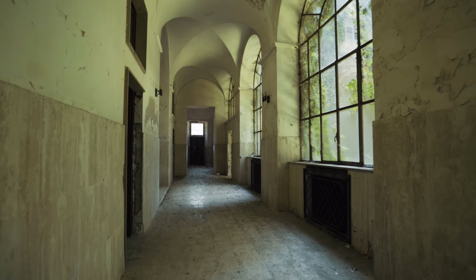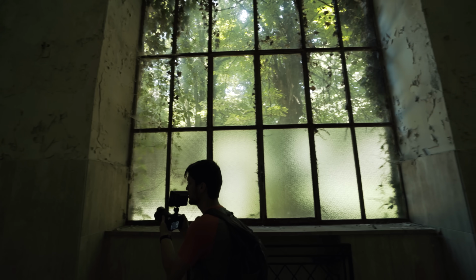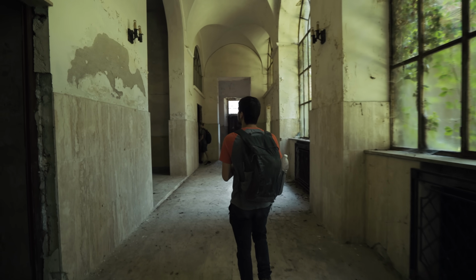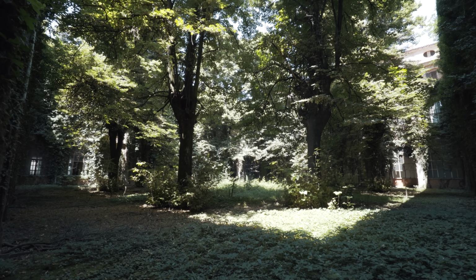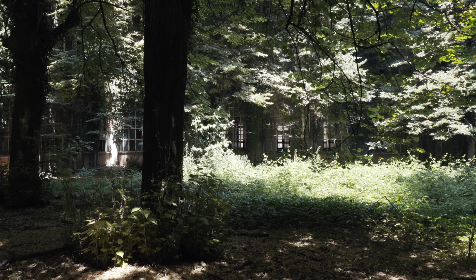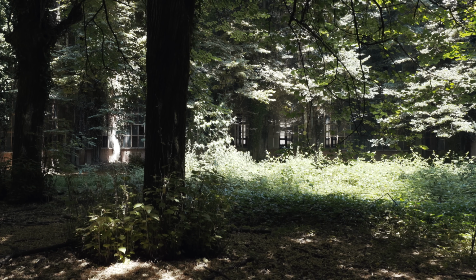Oh, these hallways are so good. Wow. It's clean too. All the glass is intact. Yeah, there's not a single pane of broken glass. No graffiti. This is good. Wow. The lights in here.